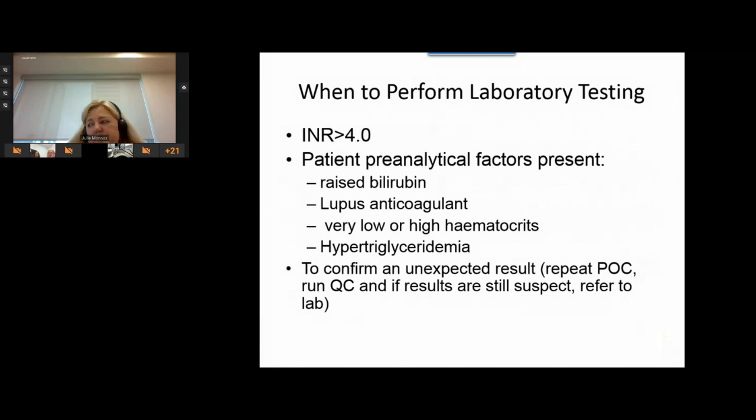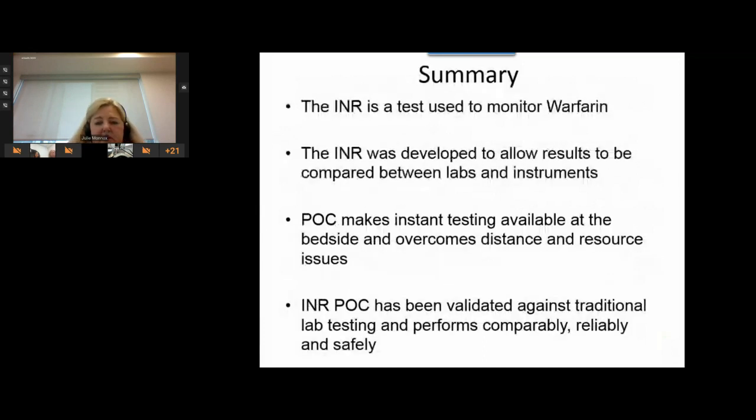I think it's actually good practice if somebody is being put on warfarin for them to have baseline PT and APTT in the laboratory to make sure they don't have any inhibitors or coagulation factor deficiencies present before you put them on warfarin. And that's what I always did when I was working more clinically. So I would include that in my clinical practice.